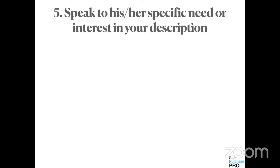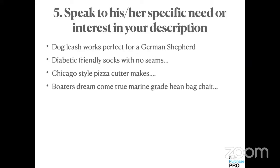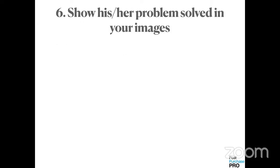Step number 5, speak to his or her specific need or interest in your description. Dog leash works perfect for a German Shepherd. Diabetic friendly socks with no seams. These are specific things that specific customers would be looking for. A Chicago style pizza cutter. Boater's dream come true, marine grade beanbag chair. Too many Tylenol examples. All right.